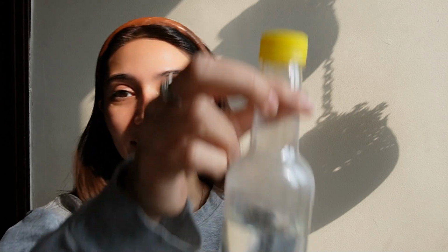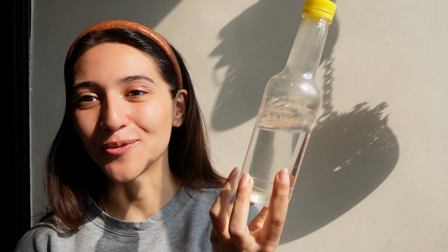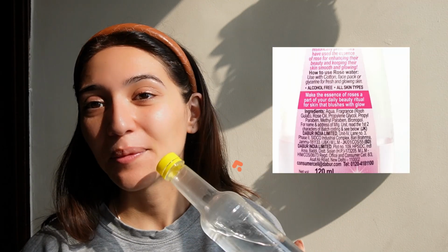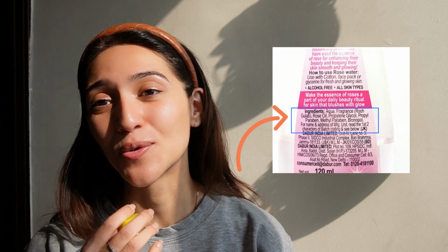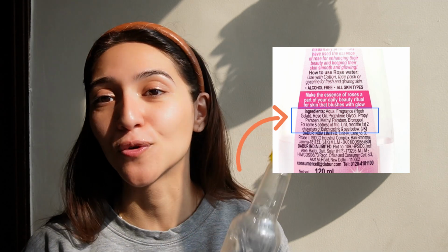And this one that I have is in this bottle, which is actually homemade organic rose water made fresh out of rose petals. I would not recommend getting, and I could get into trouble for this, the Dabur rose water, because if you see the ingredients, it says rose essence. And rose essence is not going to do anything. You need pure rose water, which is actually rose petals boiled and then clarified to create this.